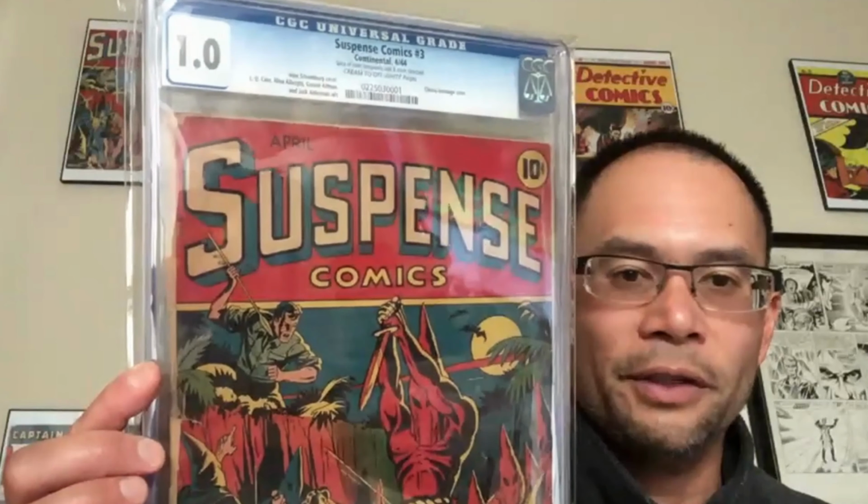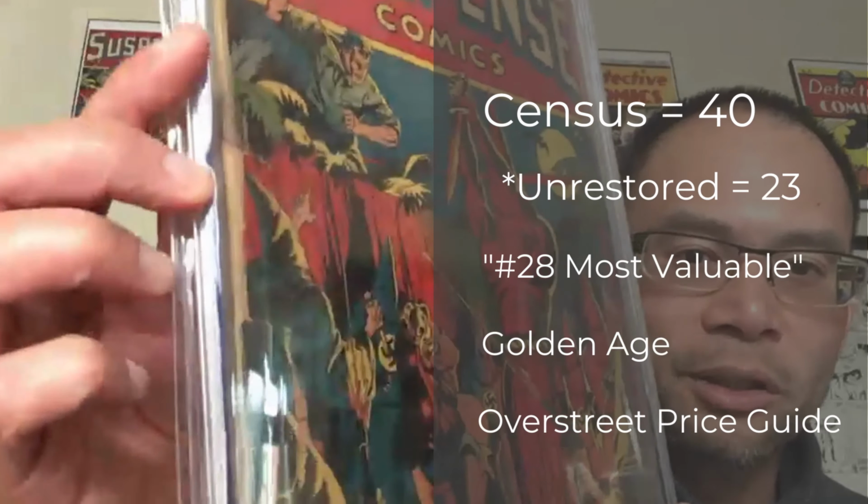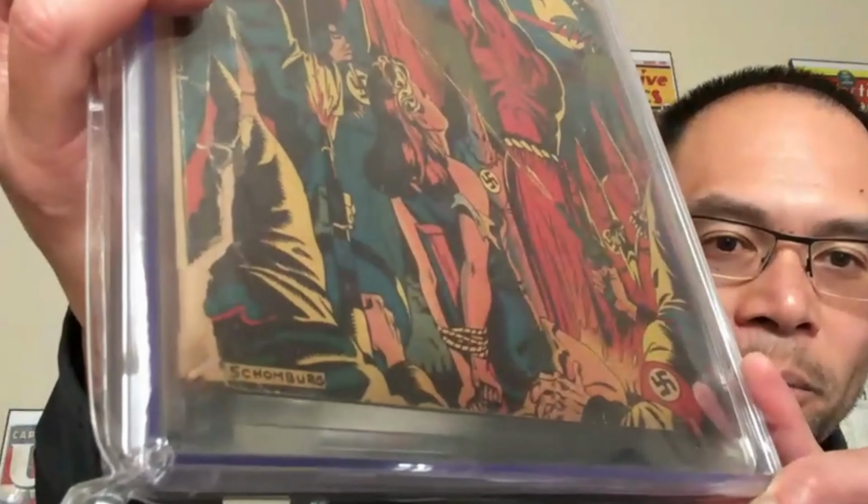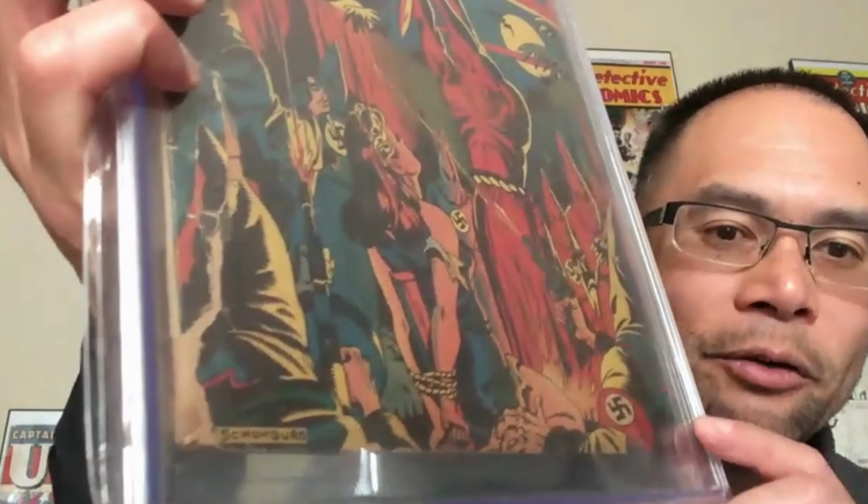And I have a pretty interesting story on this. This book looks like a VG, but the spine is completely split and detached. Again, another full Schomburg signature. That is a must on that book. I have seen books where that's missing, and that's a deal breaker for me on this one.